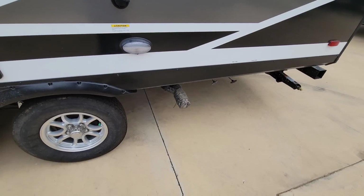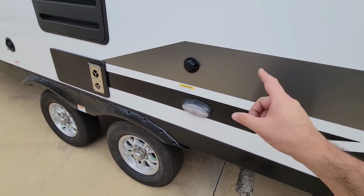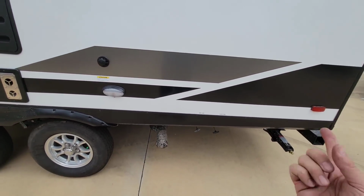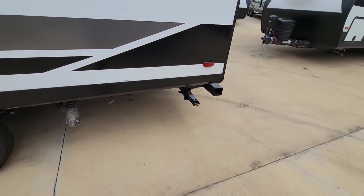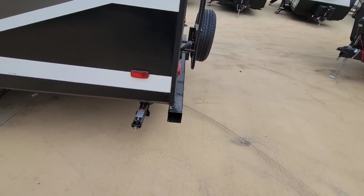You have your sewer connection here. You have a nice outside light on this side, which you guys know I absolutely love. Plus a black tank flush, basically sprays the inside of your black tank to help get all the crud off and help flush it out easier. You have your gray and black tank handles there.